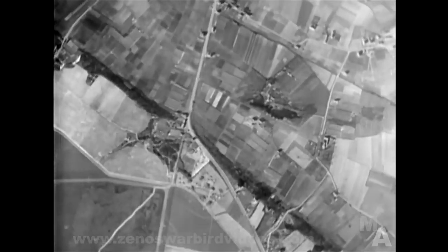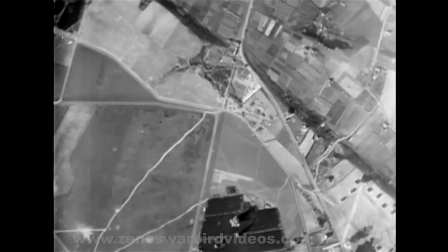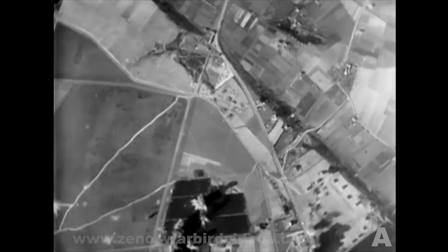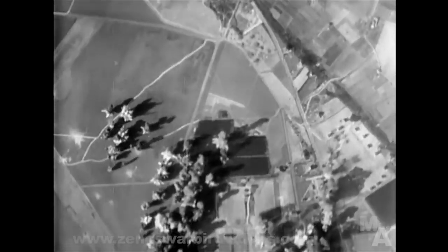The target on this mission was another twin-engine fighter airfield in Holland, only a few miles from the German border. This field was one of several bases from which Nazi planes have been raiding London. Runways, dispersal areas, hangars, bomb dumps, and barracks were hit.